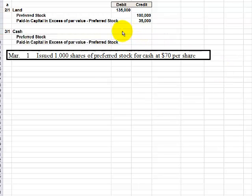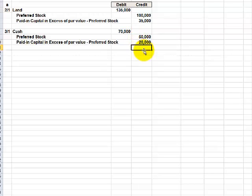On March 1st, issued 1,000 shares of preferred stock for cash at $70 a share. So the asset cash is increased by a debit of $70,000, 1,000 shares times 70. Preferred stock is increased by a credit of $50 a share times 1,000 shares, $50,000, and paid-in capital in excess of par preferred stock is credited for the difference, $20,000.